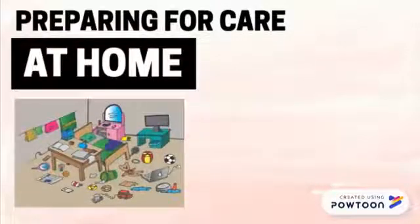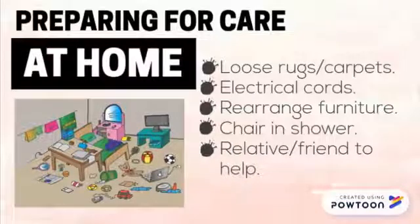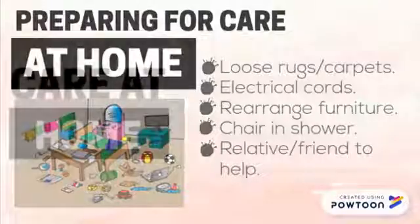You should prepare your home to ensure that it is safe for your return. This should be done before the surgery. You can do so by removing any loose rugs or carpets, removing any electrical cords which may be lying on the floor, moving around furniture so that you are able to walk around with your crutches or walker, placing a chair in the shower to avoid standing for a long time, and if possible, a friend or family member should be available to assist you with activities such as cleaning and shopping.